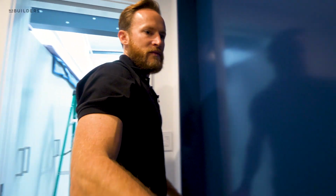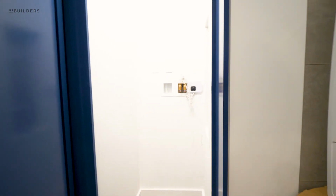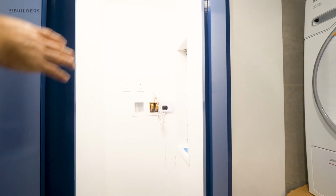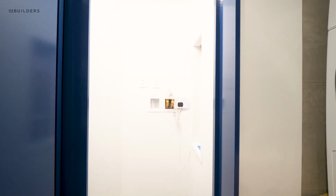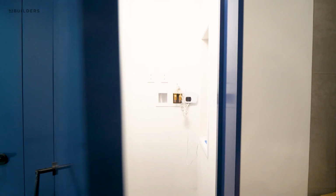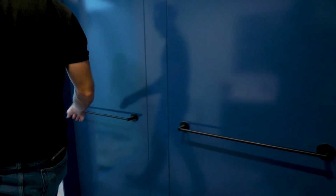Behind these two doors, we have that laundry room I showed you when we were in the entry. Let me open this up for you. So the machine will go in there. You can see the back side of that access panel. Once those machines are in, you're never going to have access to these valves, so it's really important that we have access in the back should we ever need it. It's one of those things where it's not necessary, but it's a nice to have feature.